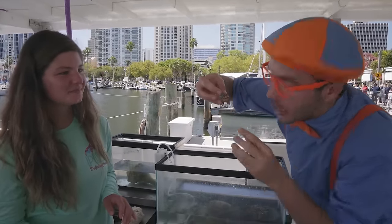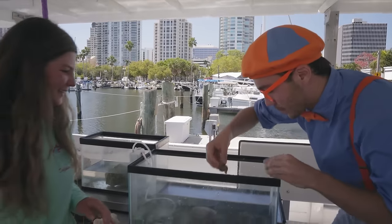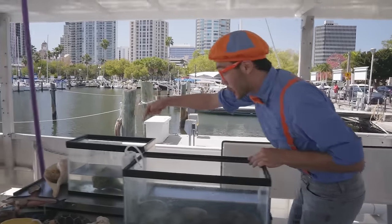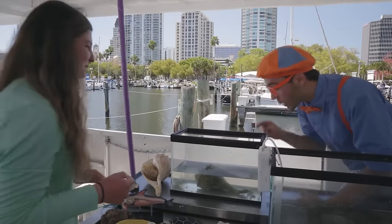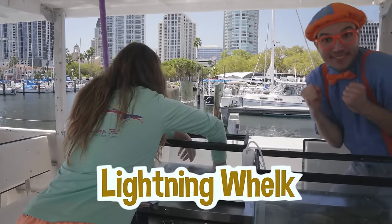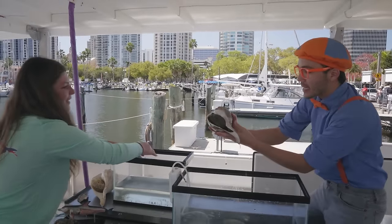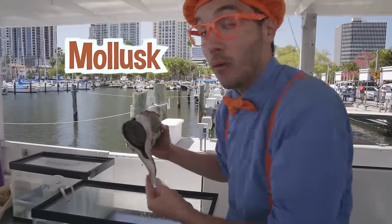Whoa, and it looks like he has a little pincher there. I don't want to get pinched, so I'm going to put him back in the tank. Okay, bye-bye, Mr. Hermit Crab. Whoa, Mackenzie, look at this. This is a really big shell. What kind of creature is it? This one is called a lightning whelk. You mind if I hold it? Absolutely. Okay, here we go. Hello, lightning whelk. Hey, Mackenzie, is this also a mollusk?